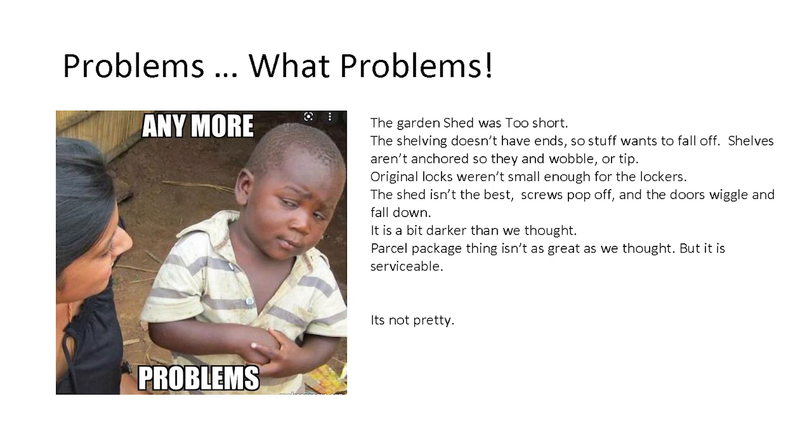The garden shed, again, it was too short. The shelving that's in there, stuff tends to fall off. There's no ends. The brackets for the shelves are right in the middle, and the shelves are very long, so if you set something on one side, the shelves just kind of tip. Things fall. The original locks didn't fit the lockers. The shed, the screws are popping off. I go by at least weekly, sometimes twice a week, to check on it. And the mayor was there, and he said he had to put some of the screws back in because the roof was coming off.